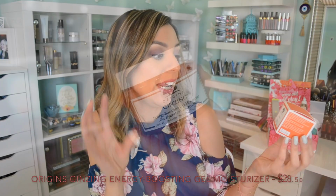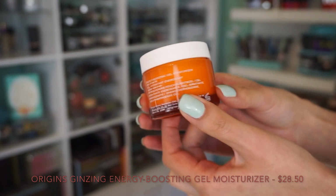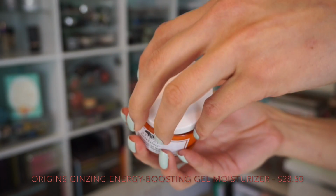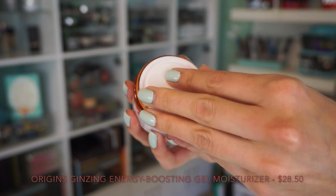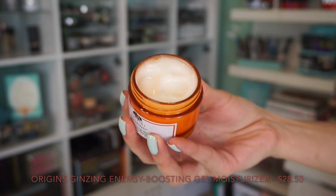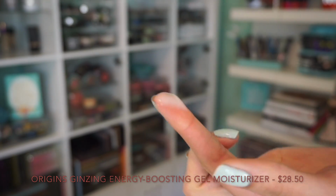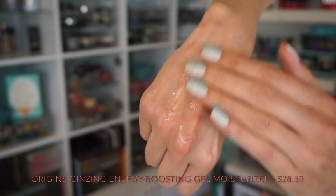The next product is a moisturizer, speaking of. This is Origins' Ginseng Energy Boosting Gel Moisturizer. I love the Ginseng line from Origins because not only is it a gel moisturizer, and all of their products from this line are gel-like, so they don't feel sticky or heavy or greasy. They're really lightweight, they absorb great, but they also have ginseng and coffee bean.